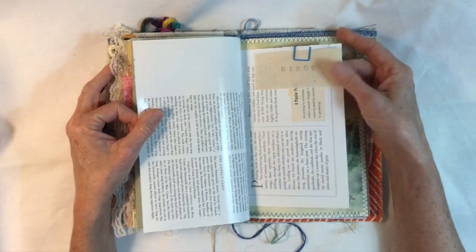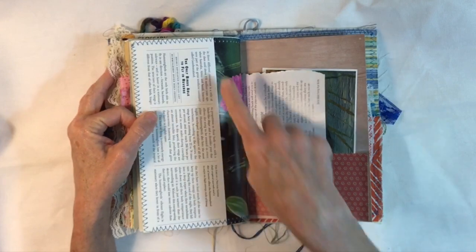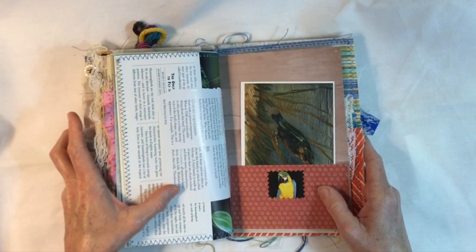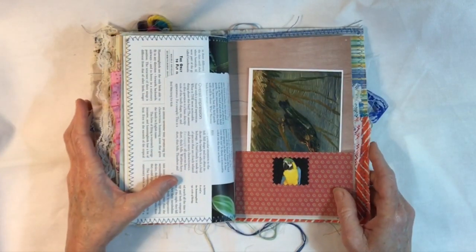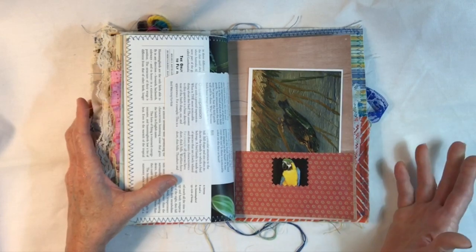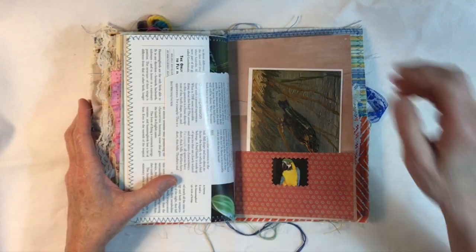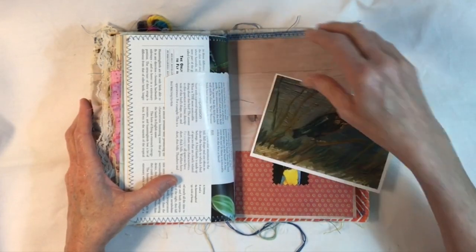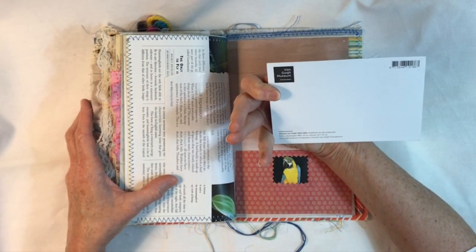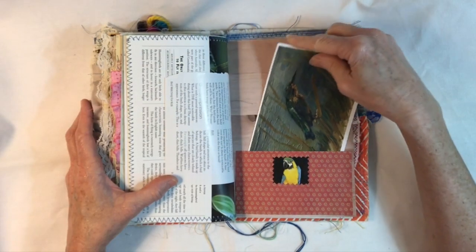There's a little cloth tag that says birds. My little bird stamp. More information just to read, and I know it's just little snippets of text, but I think sometimes I learn better when I'm not overwhelmed with information. I may retain a little trivial fact better than I would some long text that I had a hard time getting through. So that is a postcard from Vincent van Gogh, Kingfisher by the Waterside. That's really neat. It's pretty.